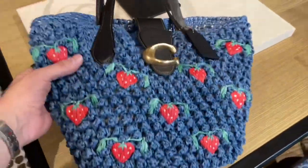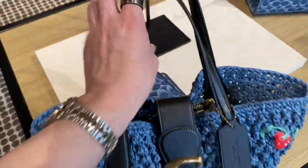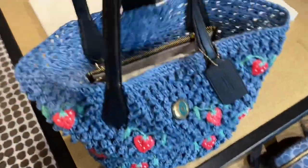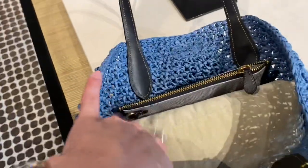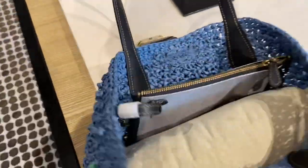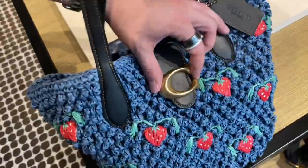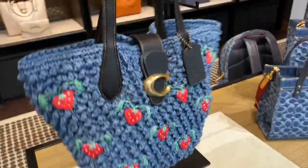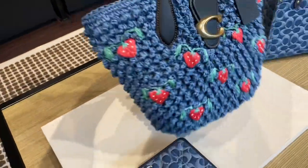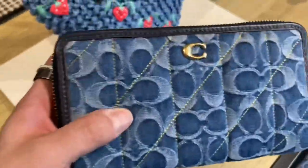Here we got the small tote with strawberry embroidery. Now, this is a very light straw bag. This bag is shockingly light. To the ladies that own this, or the men, how well do you think this would hold up after multiple uses? Because I question it, but it's a very adorable summer bag. I've seen people on Instagram wear it and they just wear it super well. Not my style, but it's still super stunning.